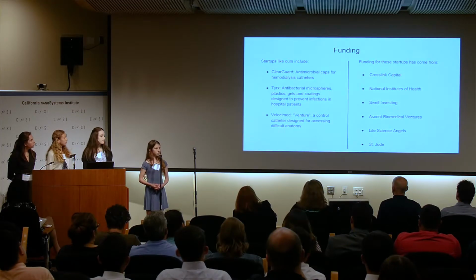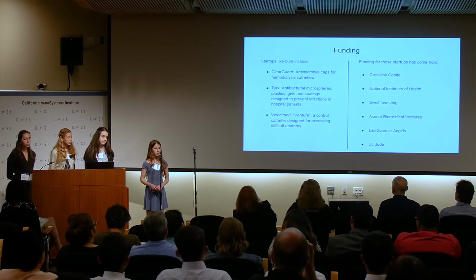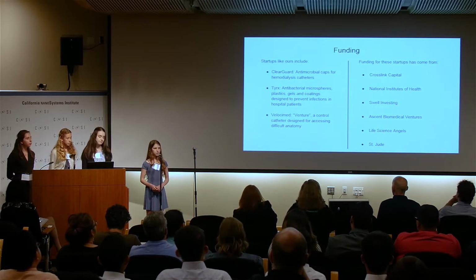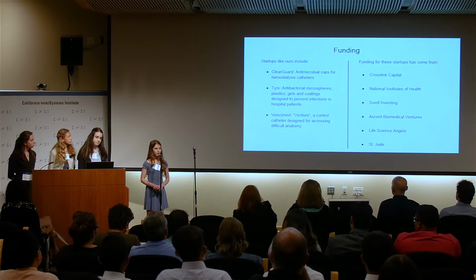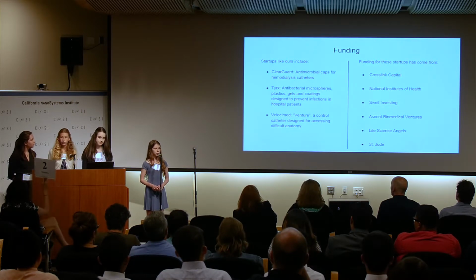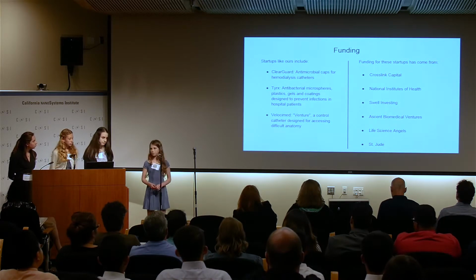Startups like ours include ClearGuard, which engineers antimicrobial caps for hemodialysis catheters. Last year alone, ClearGuard saved $600 million in hemodialysis infection. Funding for these startups has come from biomedical investors like Crosslink Capital and the National Institutes of Health.